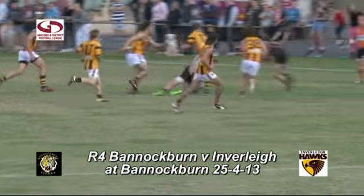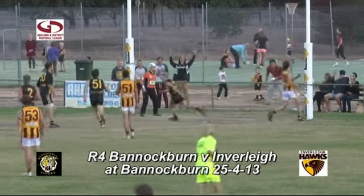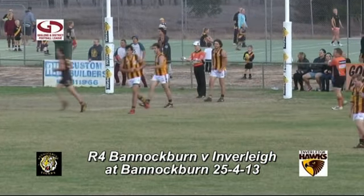And late in the quarters, something we've really tried to focus on, especially in that red time, is trying to keep the opposition goalless and kick 1 or 2 ourselves. So it worked well today for us. Well, it really served you well today.